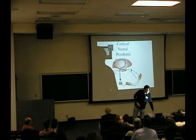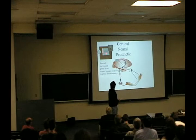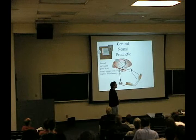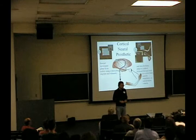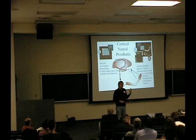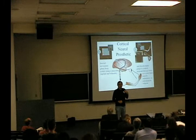So in this case, one thing we've been working on is developing a chip that can be implanted in the brain, with telemetry to send signals out of the brain. And then this can be picked up by any of a variety of devices, computers, autonomous vehicles, or robots, which would then take these neural signals related to the intention of the subject and convert them to control signals to operate the device.